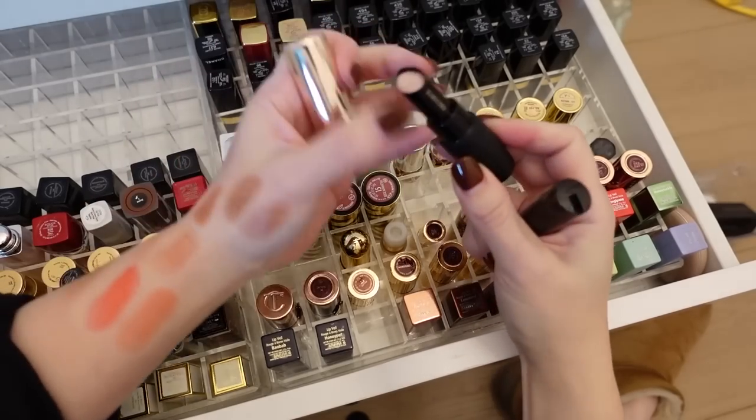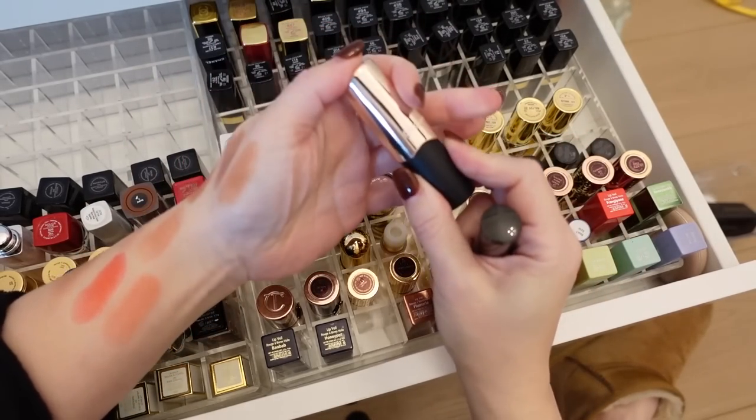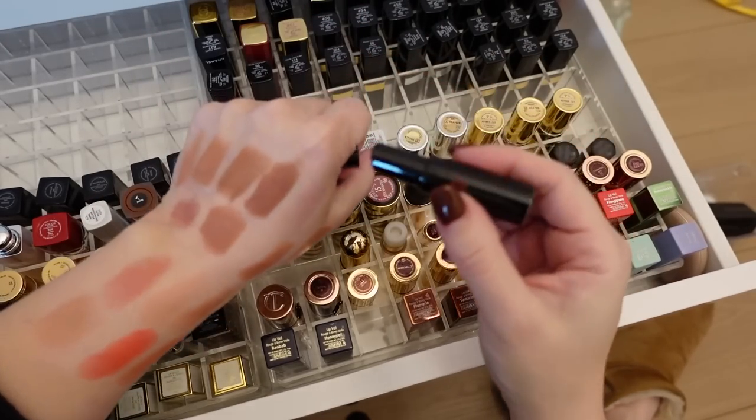And then I've got this Décolleté like tinted lip balm that I love. I'm gonna hold on to that. And then I have this Kogan Doe Beige 403.